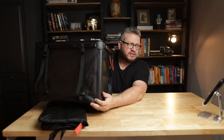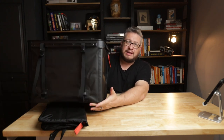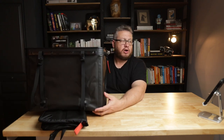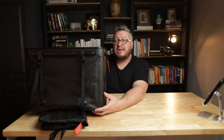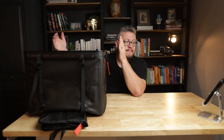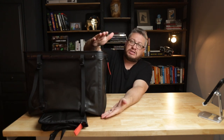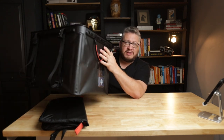Let's talk dimensions for a second. This thing weighs 5.3 pounds when empty. The dimensions of this thing are 15.7 inches wide, 19.5 inches on the long side, that's this side, and 13.8 inches tall. It has a load limit of 50 pounds.